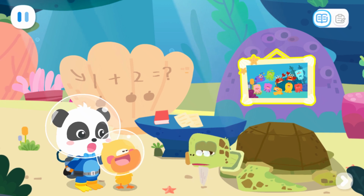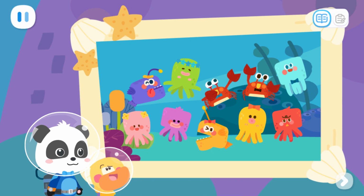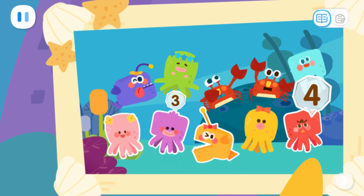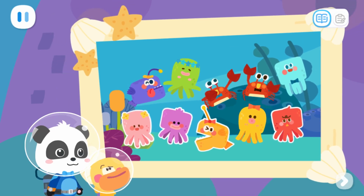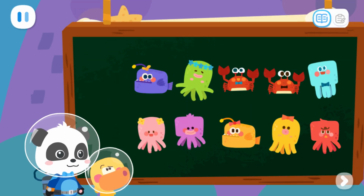That's a group photo of the kids in the kindergarten. We'll know if we count them. Let me count. 1, 2, 3, 4. There's 2 rows. How do I count them in order? I will tell you the answer.